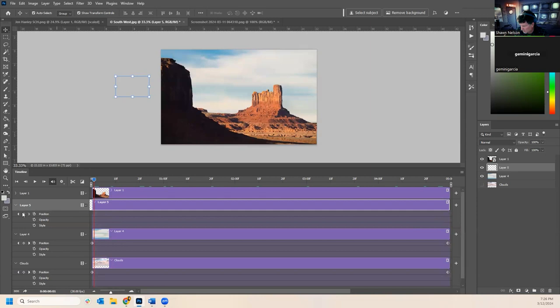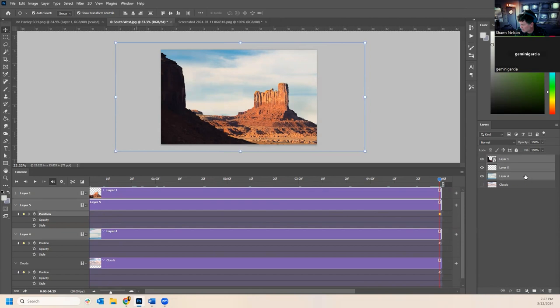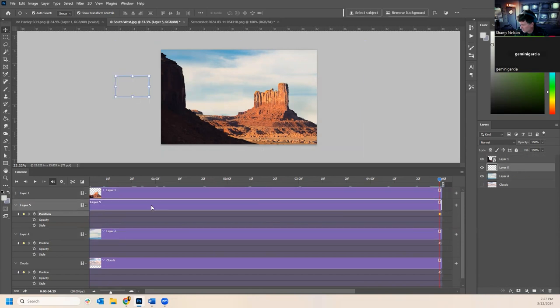All right. Keyframe there. Keyframe there. And then here. Just layer five.